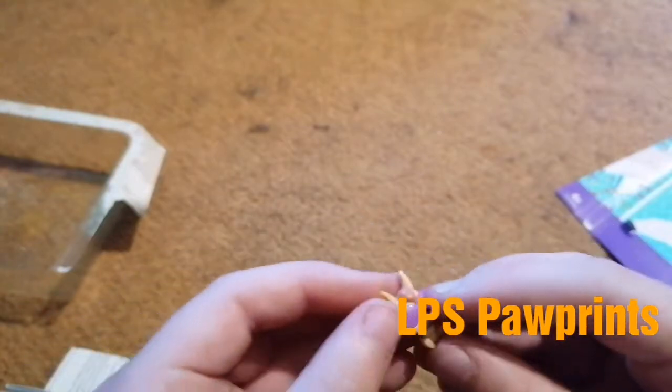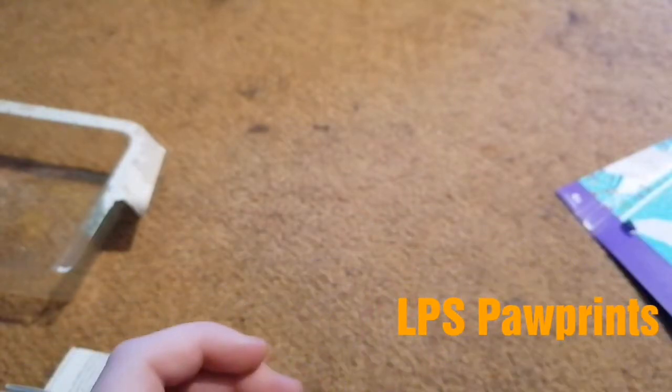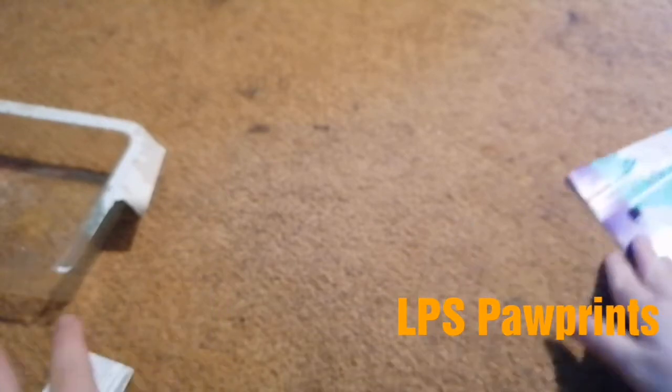Oh my god, I'm going to lose this one. I need to put it somewhere safe so far. But now I'm going to sort them into categories and piles and get this rubbish out of the way.